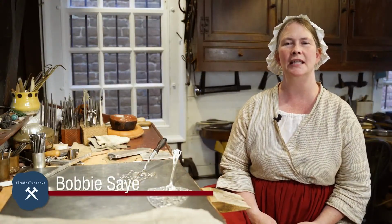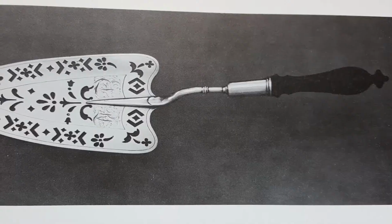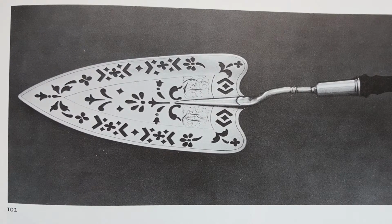Hello, my name's Bobbie Saye, silversmith here at Colonial Williamsburg. I've been here about 16 years. We're going to talk about serving utensils today. And this particular serving utensil is called a fish trowel. About 1760s, they start becoming very popular.